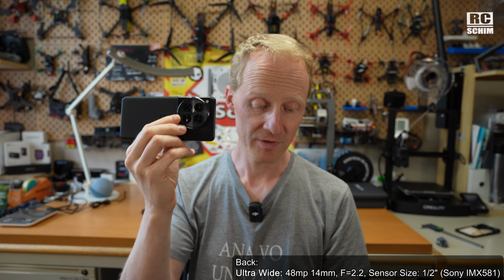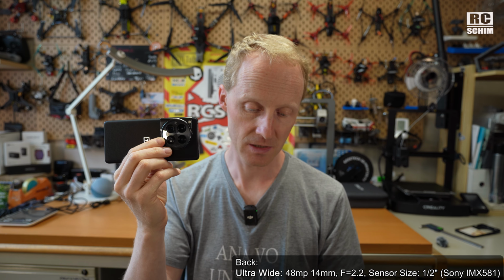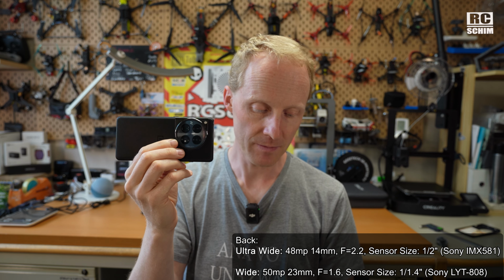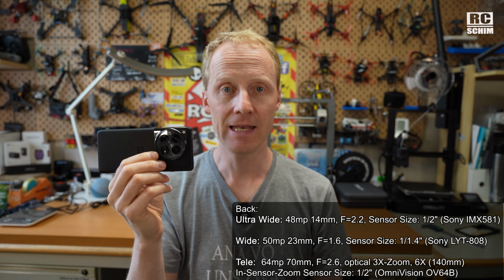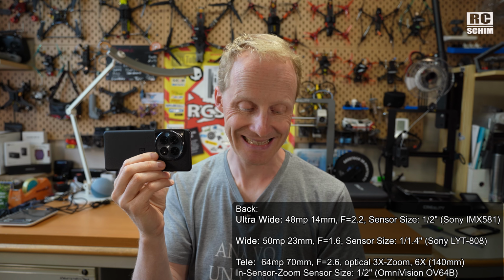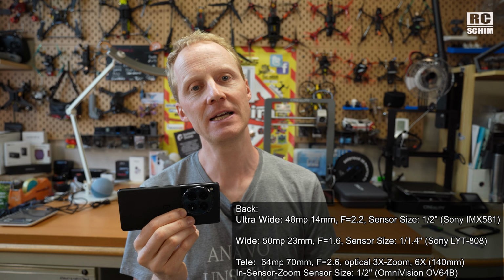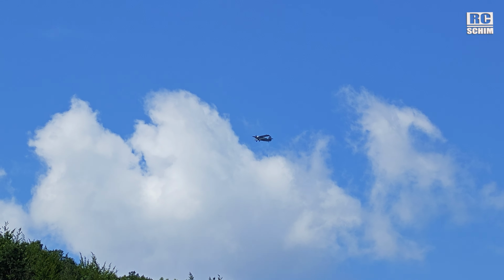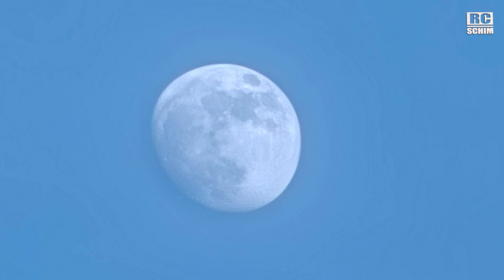On the back we have the ultra wide, which is 48 megapixels and 14 millimeters, f2.2. It's a Sony IMX581. The wide lens is 50 megapixels and 23 millimeters, f1.6, very light sensitive. The tele lens is a 3 times tele, 64 megapixels, 70 millimeters, or with in-sensor digital zoom 140 millimeter. That's a lot of reach for the lens on your phone. 140 mil. It's cool to film planes. Take a photo of the moon, which is then AI faked.